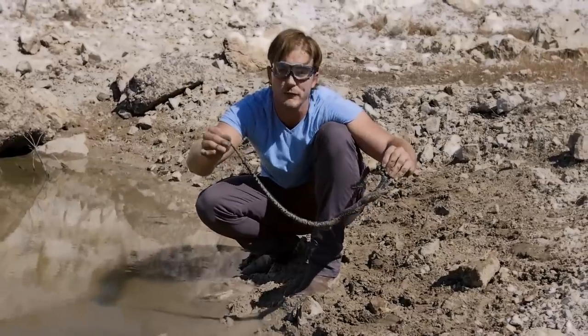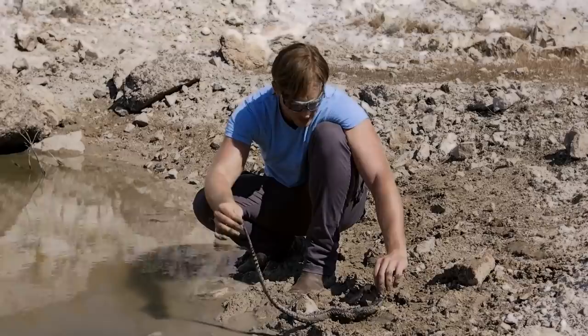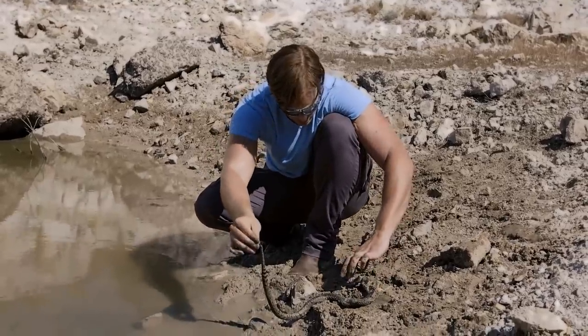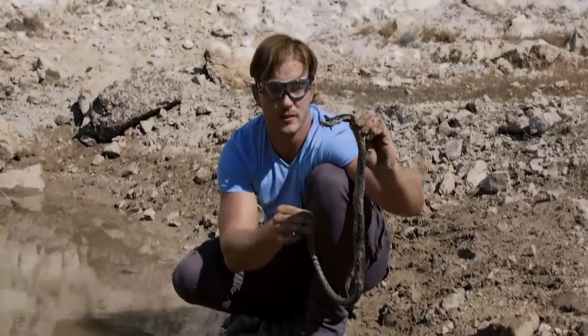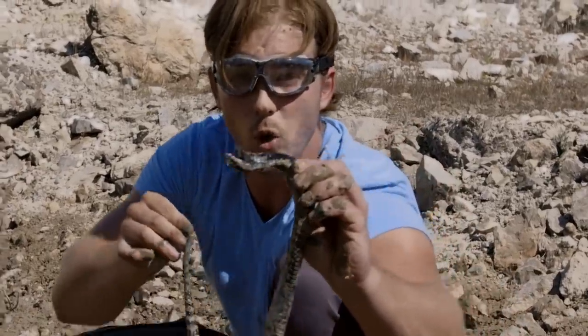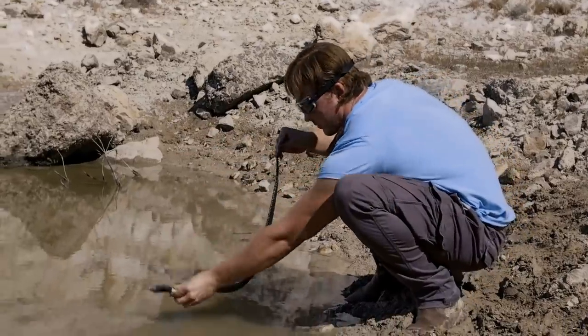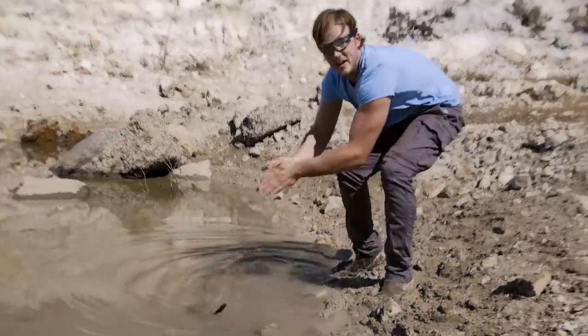They even secrete a foul smell that smells like something that's dead and rotten. And what does something do when they're dead? They lie upside down and their mouth goes open. And look at this, the mouth goes open. Incredible. I'm going to put him in the water. Look at that. Incredible.